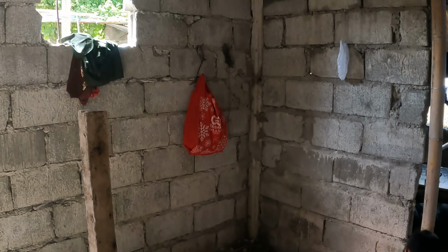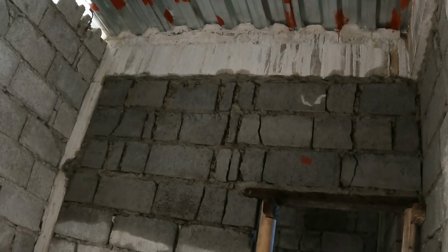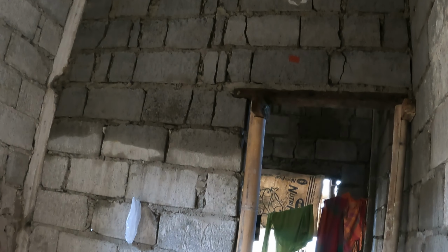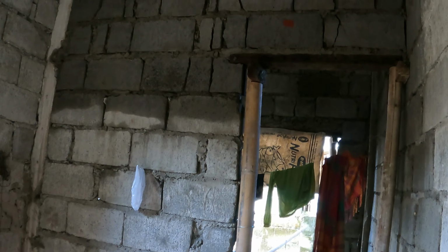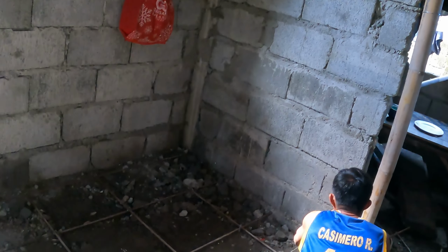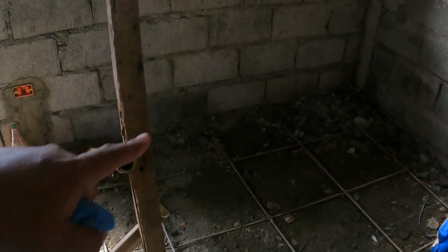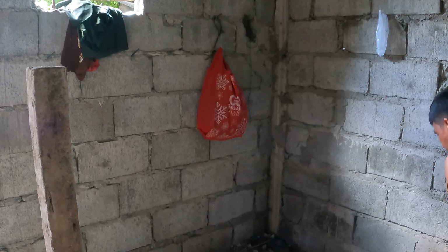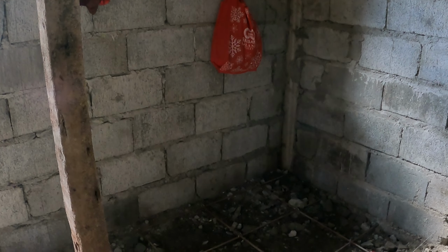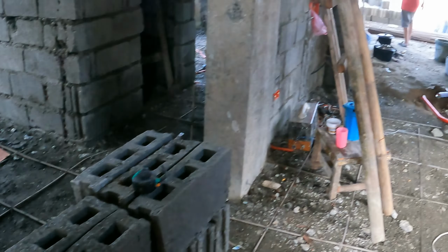There we have it, legends. We have the completed wall for the maid's room that Foreman Roque has completed today. He is now beginning the layout for the wall, the hollow blocks to be laid for the communal ground floor bathroom, or CR. It'll just be a small wash basin, toilet bowl and a shower facility, but it'll be available to all those on the ground floor.